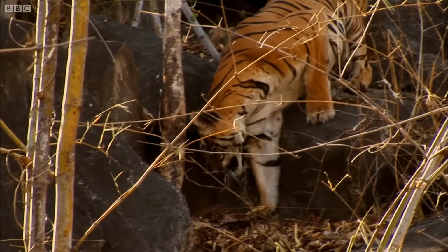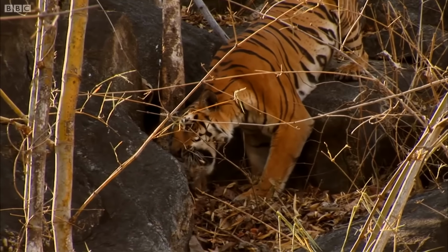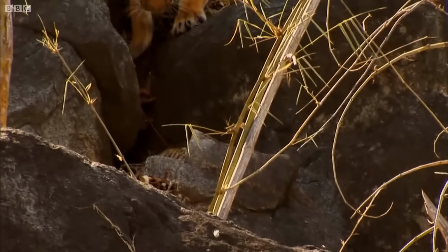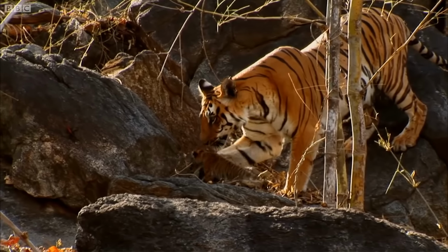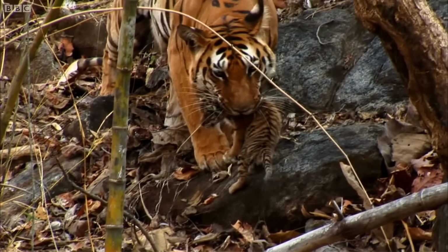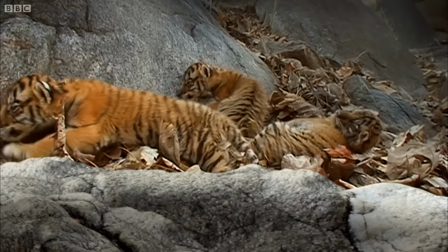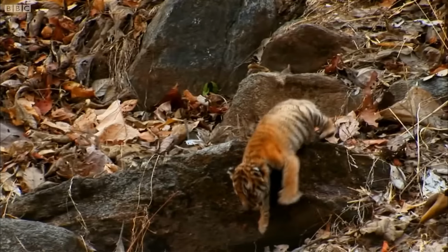The tigress must pick them up by the scruff of the neck. It's a delicate operation. A little too much pressure and she'll hurt her cub. She can bite with a force of nearly 500 kilos, but this requires the gentlest touch. Tigers usually have 2 or 3 cubs. 4 are quite a handful, and these already seem more challenging than most.